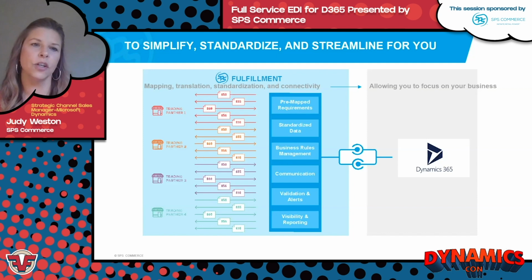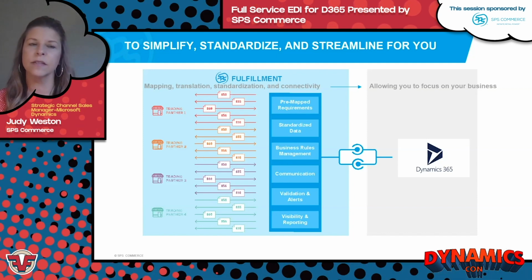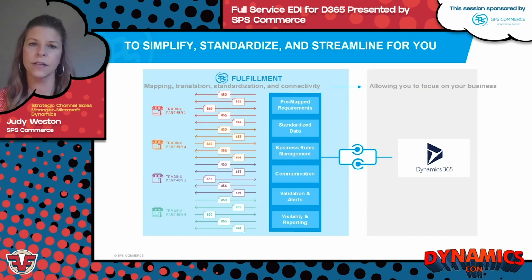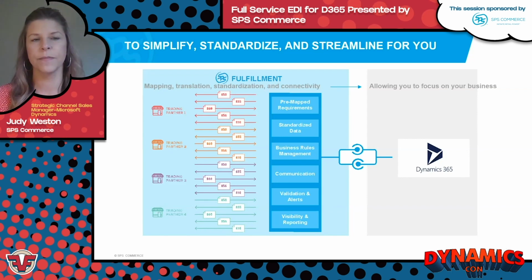The second thing we do is we look at all 4 of these trading partner requirements for an order, and we know that they're going to be different. So what we do is we create one single file format to get into your instance of D365. So we're not looking at getting 4 different flavors of a purchase order into D365. We're looking at getting one file into D365.